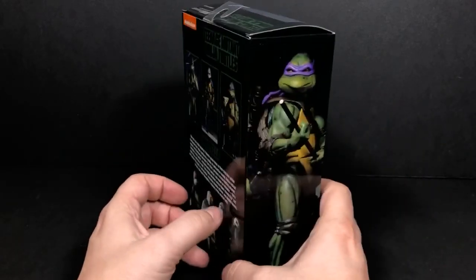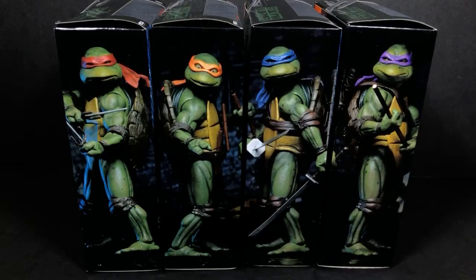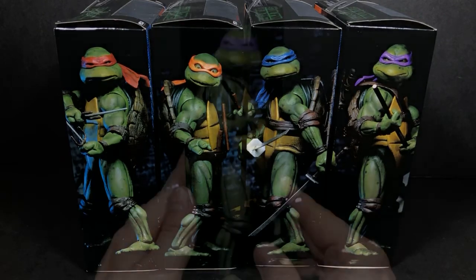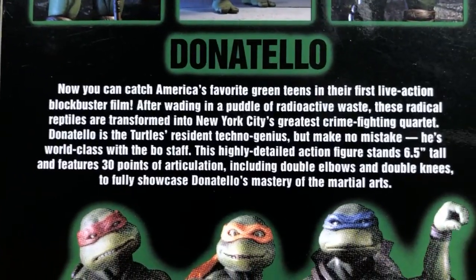Dude, I love these poses. Ooh, do they all go together? So if you take all those pictures on the side of the box and you line them up correctly, you get this nice little collage. Very cool. Oh, there we go.